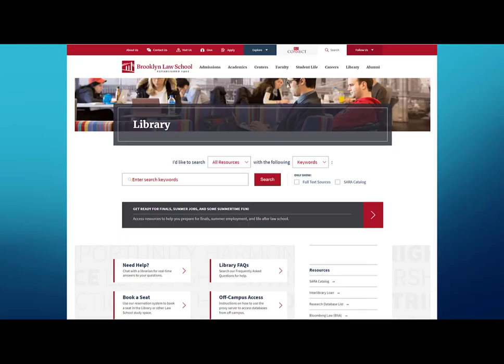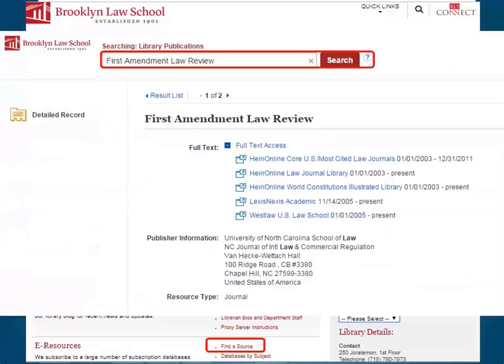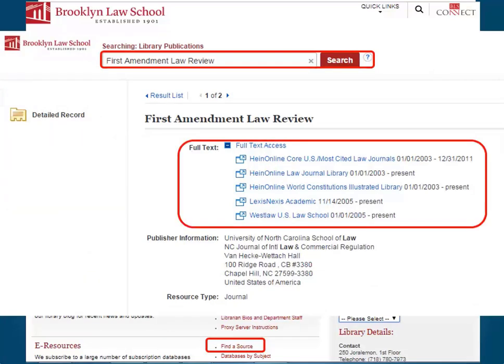In addition to Hein, you can search for journals using the library's SARA catalog, or you can use the Find a Source tool. Just input the name of the journal that you're checking, and the Find a Source tool will tell you where you can find the journal or database.